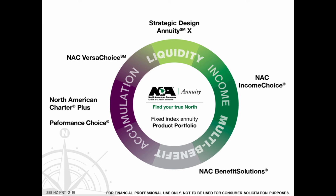Of course, there's always the income, and then I like to call it the multi-benefit, or we do here in North American. It's where you have an income plus an enhanced death benefit for maybe a failed life sale or a failed LTC, or long-term care, sale. Of course, we play around in the accumulation space with the North American Charter Plus and Performance Choice. And then the product that I'm really going to be focusing on today is the Versa Choice, up in that top left-hand corner, kind of sitting right there between accumulation and liquidity.